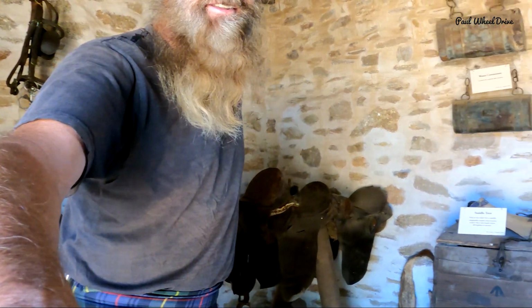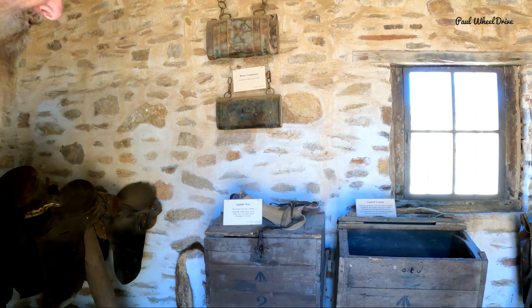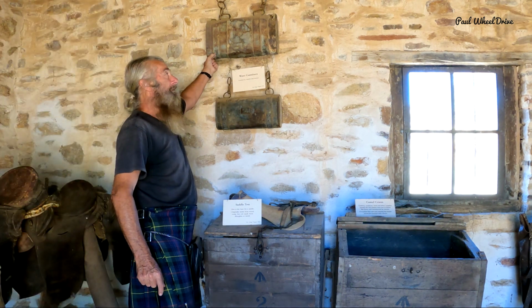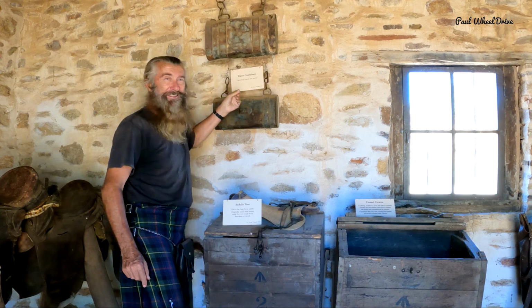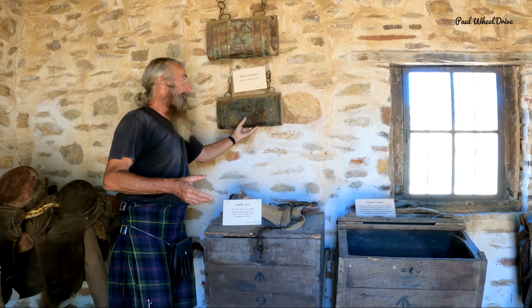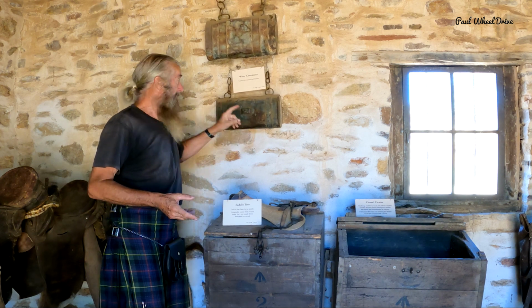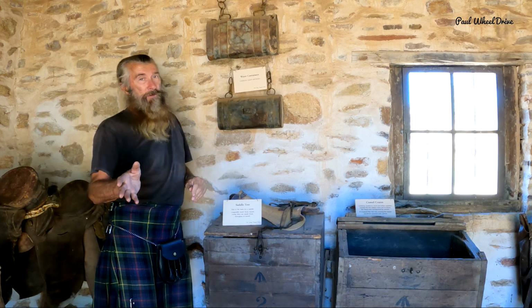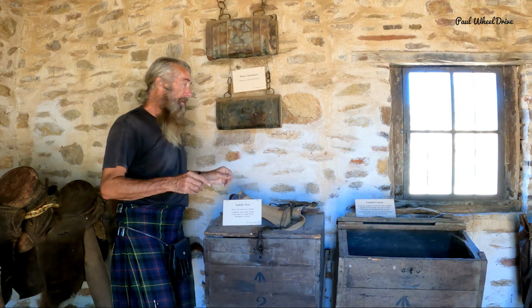Look at the water containers. Check that out. There's water containers carried by the camels and the horses. Like they're solid steel, they're not like light tin. Shouldn't be touching them, but they're a fair old weight. That's without water. So that was the important part. Probably not so much for the camels, but certainly for the riders.